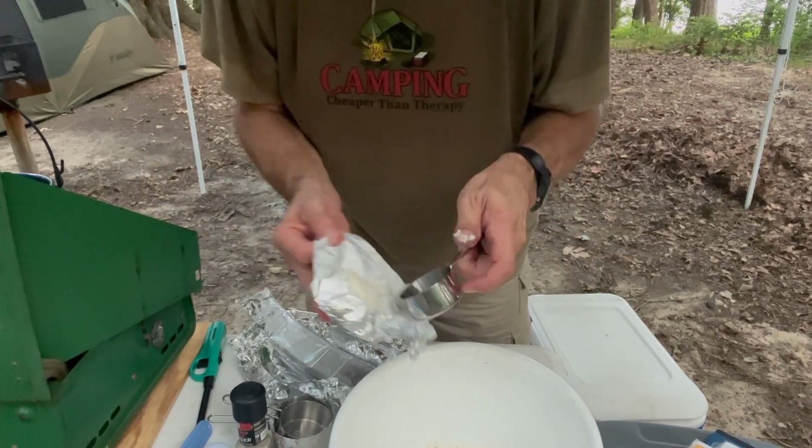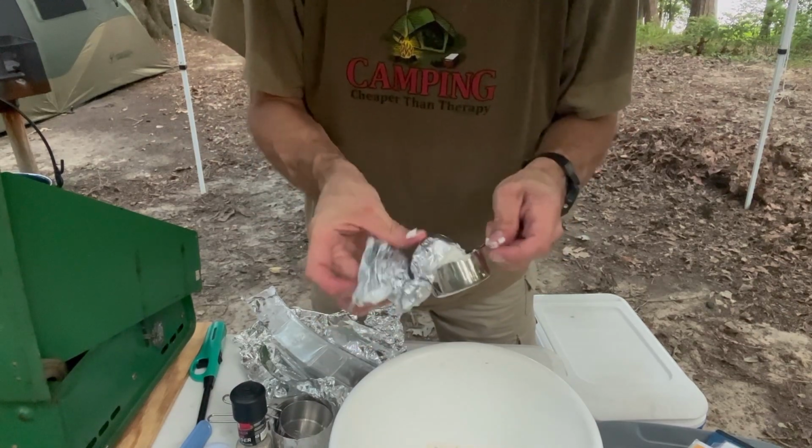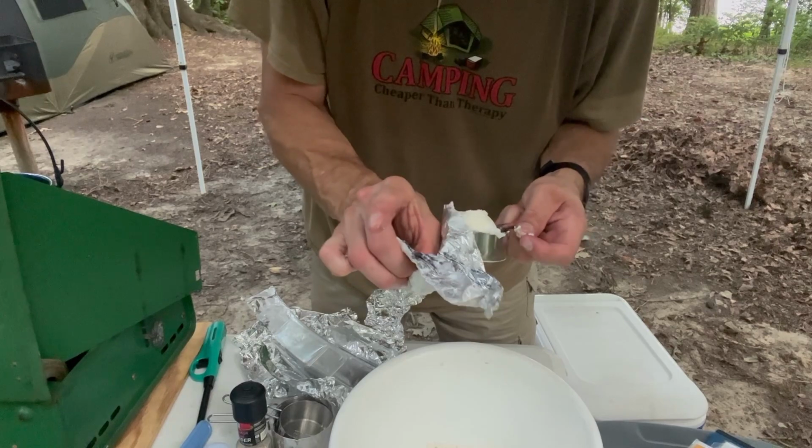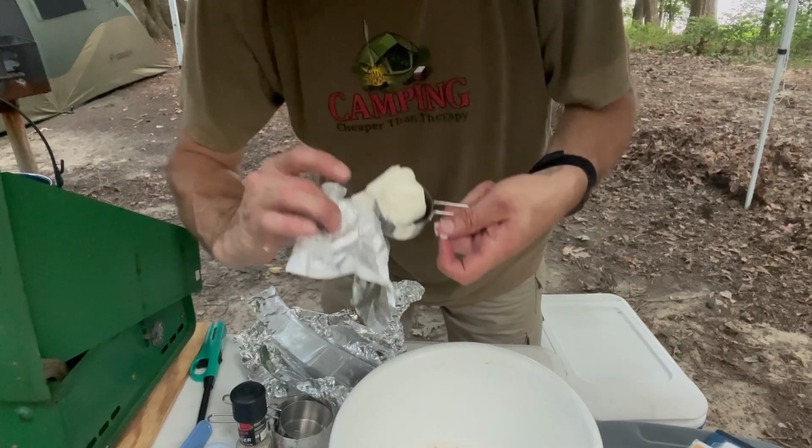This might actually be that 1/3 of a cup that we are looking for. See if I can peel it out without tearing the foil. Not shabby, not too bad at all.